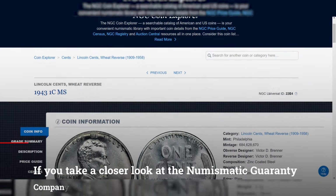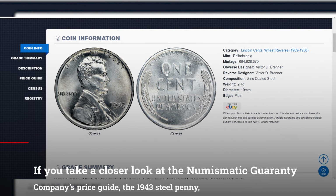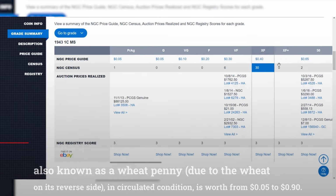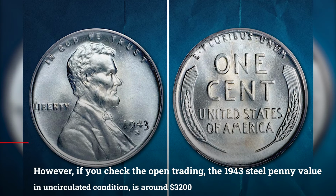If you take a closer look at the Numismatic Guarantee Company's price guide, the 1943 steel penny, also known as a wheat penny, due to the wheat on its reverse side, in circulated condition, is worth from 5 cents to 90 cents. However, if you check the open trading, the 1943 steel penny value, in uncirculated condition, is around $3,200.